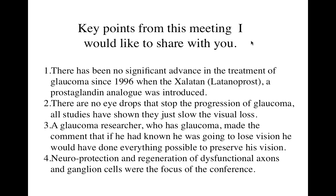It was really shocking that there has been no significant advance in the treatment of glaucoma since 1996. Can you believe it? Since Xalatan, latanoprost, a prostaglandin analog, was introduced to treat glaucoma. The other thing I learned at this meeting, there are no eye drops that stop the progression of glaucoma. All studies show they just slow the visual loss.